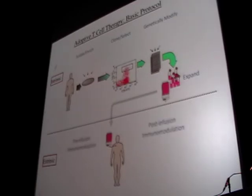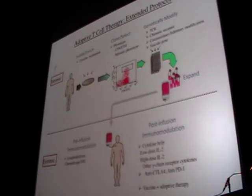And you can do this at several points in the cycle, either by modulating the T cells in vitro by selecting for CD8 T cell clones or CD4 T cell clones, perhaps selecting those with a high replicative potential, those with central memory phenotype, for example, genetically modifying them to provide them with redirected specificity or enhanced function. And once you have this, there are various ways to expand these.